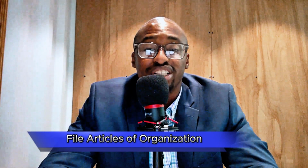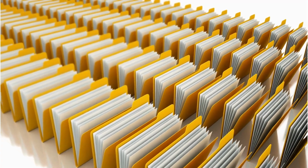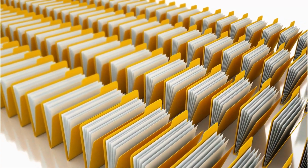By the 3rd step, which is filing your articles of organization, you should have your business pretty much conceptualized and ready to go at this point. Your articles of organization is the necessary paperwork in order to make your business legitimate. This is where you'll have the name, how the business is going to operate, the state that it's going to be filed in, and all these supporting roles and structures in order to make your business possible.